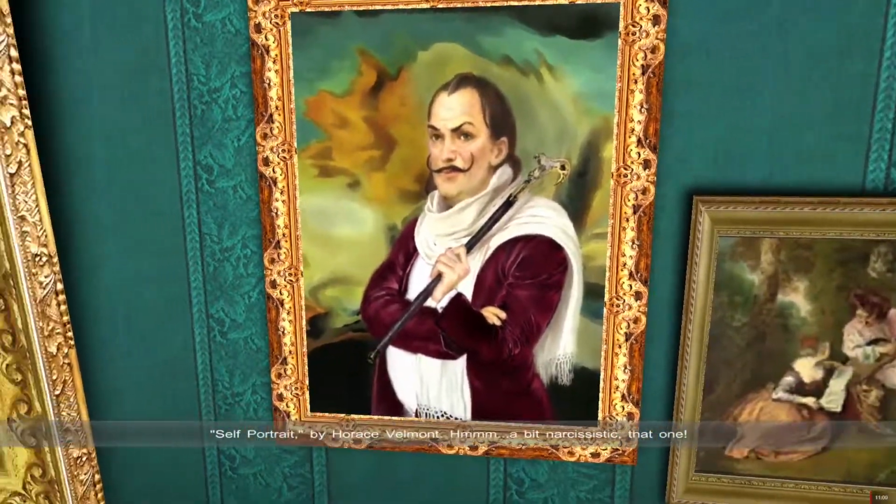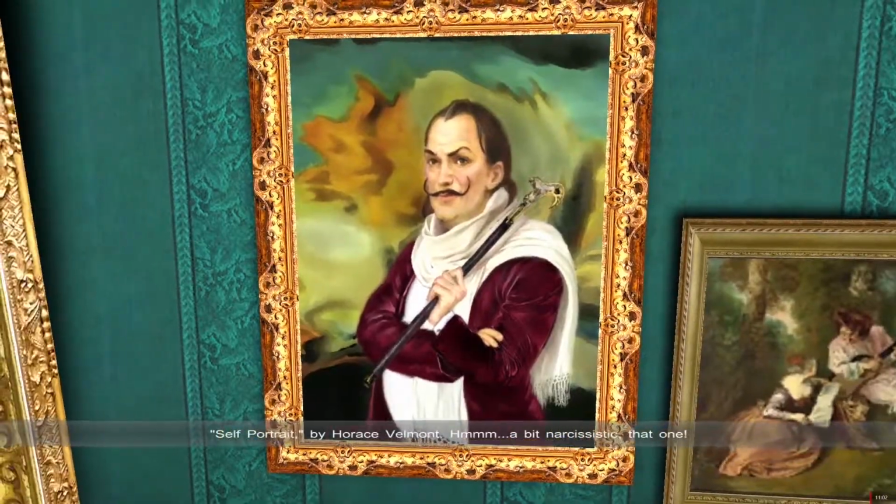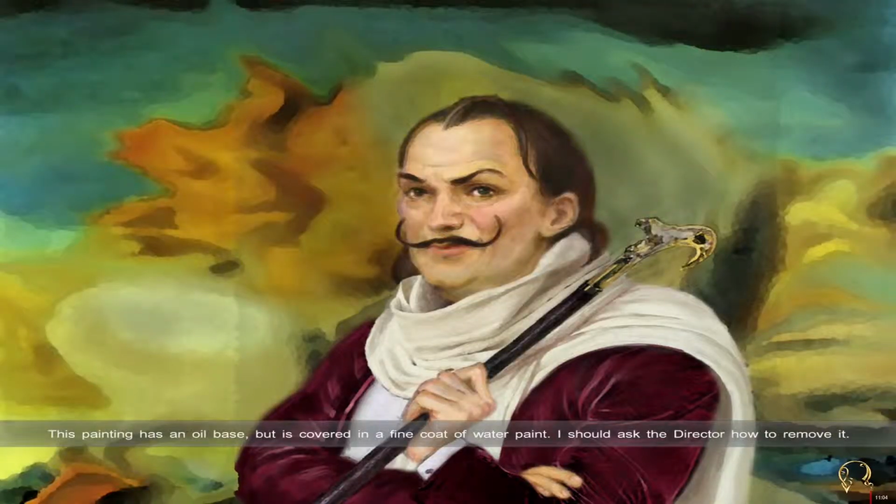Self-portrait by Horace Velmont. A bit narcissistic, that one. This painting has an oil base, but is covered in a fine coat of water paint. I should ask the director how to remove it.